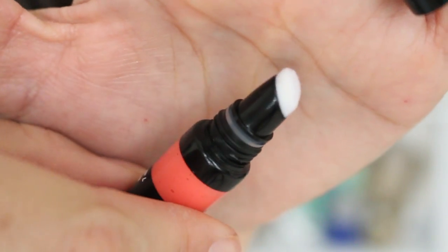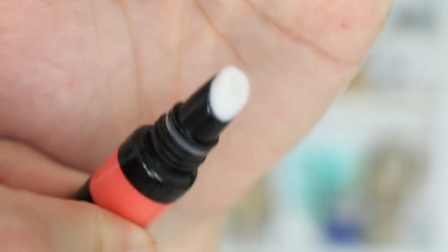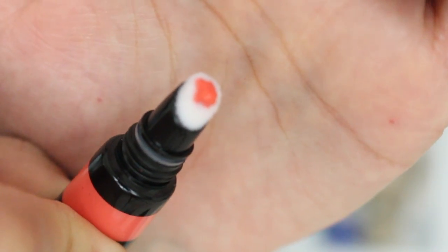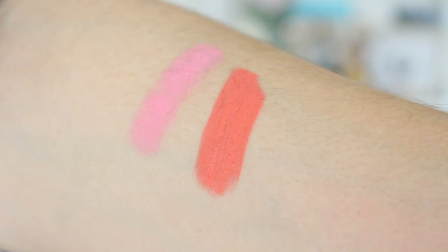I'm gonna try to kind of go in the same order that I did the pencils. I also wanna show you up close what the applicator looks like. It's like a little spongy guy. And when you give it a little push, see how the product comes out. So you definitely have total control over how much you're pushing out. Show you kind of how it applies. So it goes on pretty wet and then it dries down to a matte.